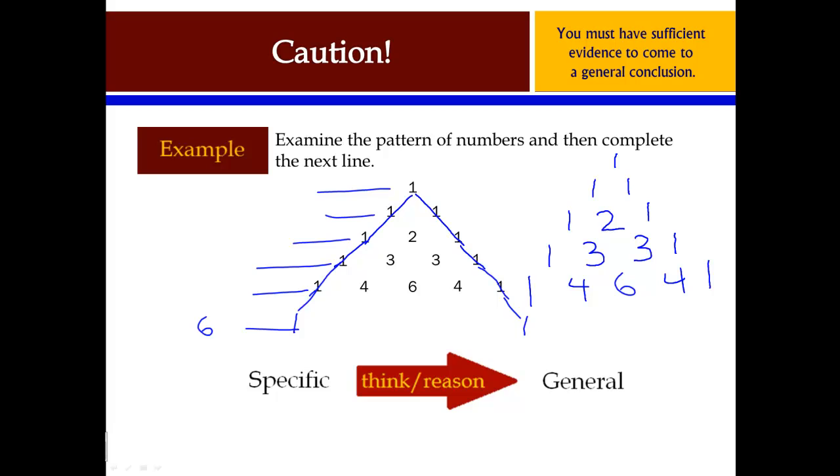And so now we know, since we're in the 6th row, starting with a 1 and ending with a 1, we need 4 additional numbers. So we need to observe what's going on with these numbers. And until we got to that 6, it was a little bit hard to see. But I think if you look at the 2 numbers that are above the number to its left and right, you will see that when you add these numbers, you'll get the number below.